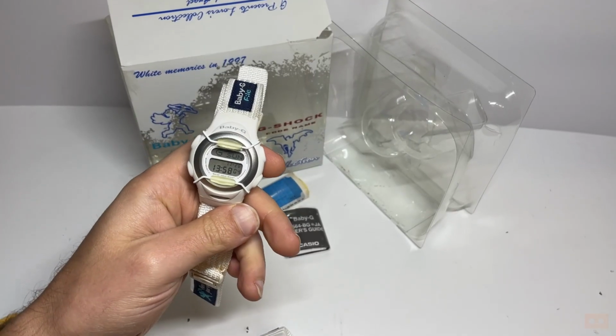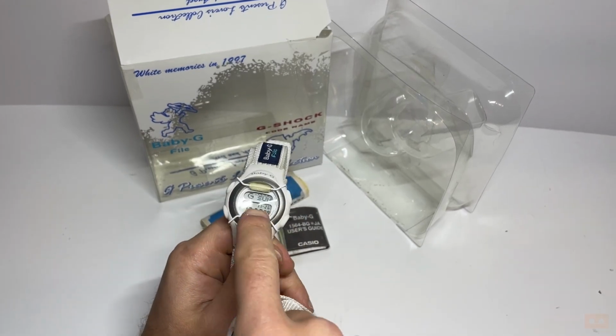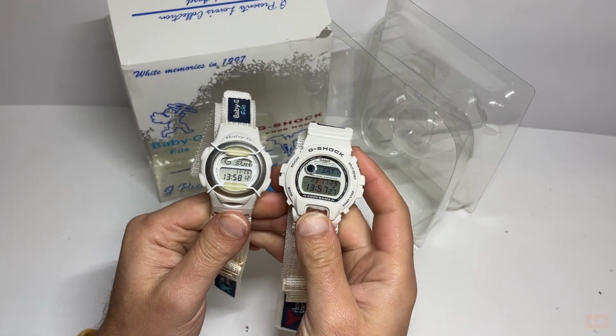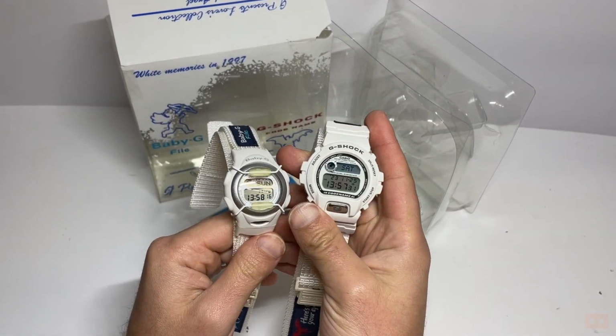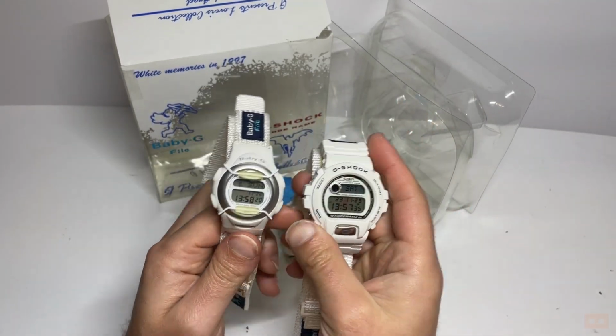So it's the Casio G Presents Lovers Collection. It's the Angel and the Devil, which is a combination of two watches, both in white. The Baby-G, which has the telephone information and the nice animations, and the devil, so it's the other way around on it. And then you've got the G-Shock, which has a lot more pages of information. The angel image, but it's not quite as obvious, and you don't have the nice animations.